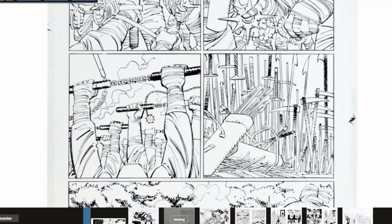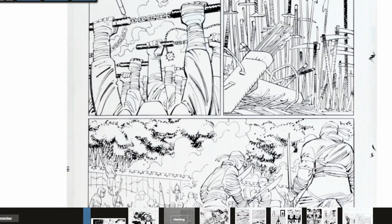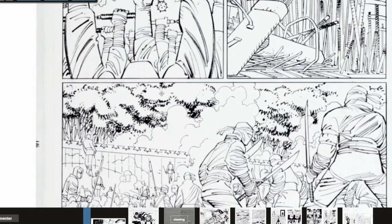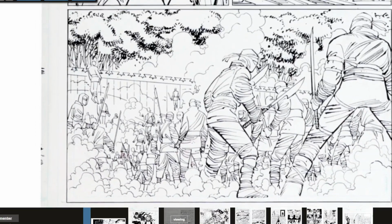Romita draws a lot of lines, so the work looks detailed, and yet it also looks simple and clear. The work of a master craftsman in total control of the form. If there is one weakness, it's just that the spotting of the blacks is very sparse on this, and in fact all 3 pages here.